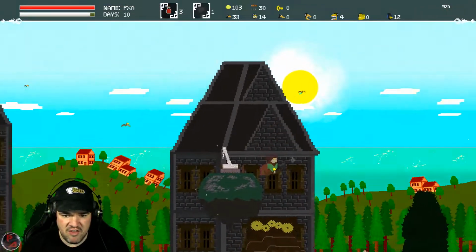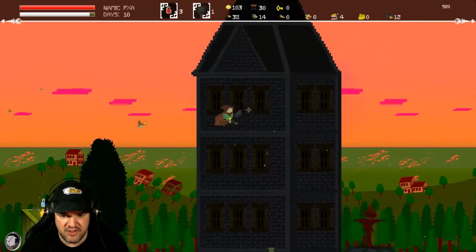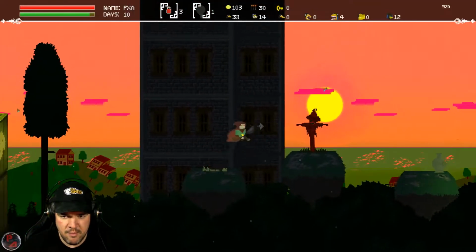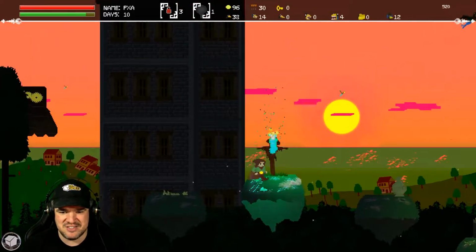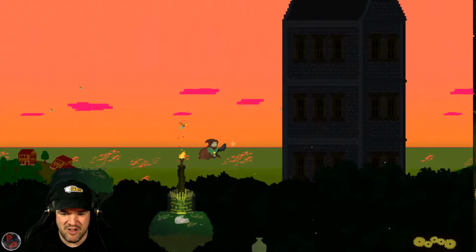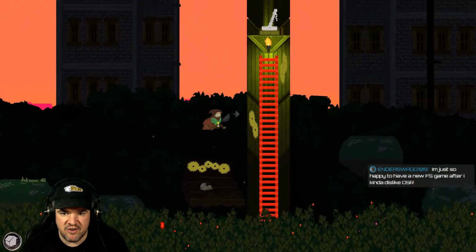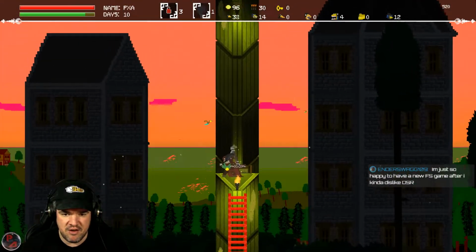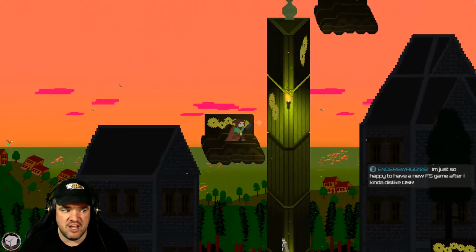And the art style is not bad. It's just not necessarily my personal favorite thing. But I like how the scarecrows are the checkpoints as well. That fits very well. It's a very cool action game that also has a light RPG element to it.